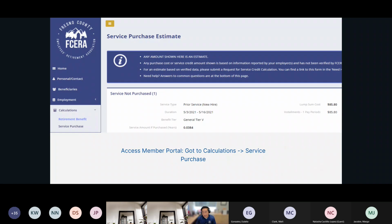Okay, so on the next couple of slides, I have screenshots of our member portal, and I'm going to walk you guys through how this all works and how you can see what the real benefit is of purchasing any available service credit that you may have, to see if it's beneficial for you to buy. So how you can see in the member portal if you have any available time that can be purchased is you log in and then go to the calculations tab on the left side. Once you click on that, it's going to bring down a drop down menu, and then you're going to want to click on service purchase. So at that point, it takes you to this screen that you see here on the PowerPoint.